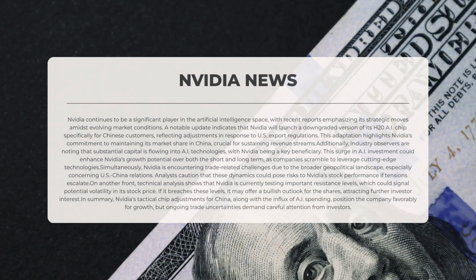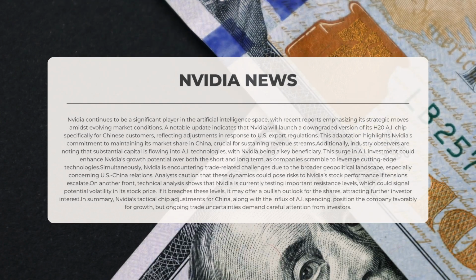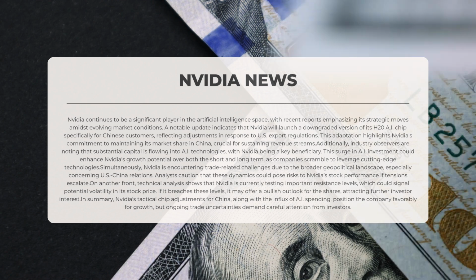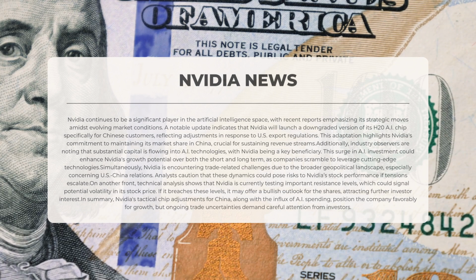Nvidia continues to be a significant player in the artificial intelligence space, with recent reports emphasizing its strategic moves amidst evolving market conditions. A notable update indicates that Nvidia will launch a downgraded version of its H20 AI chip specifically for Chinese customers, reflecting adjustments in response to United States export regulations. This adaptation highlights Nvidia's commitment to maintaining its market share in China, which is crucial for sustaining revenue streams.